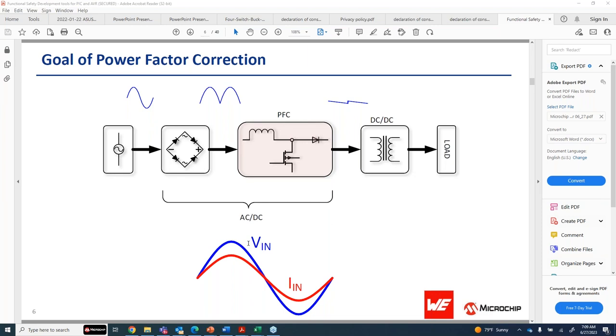So you may ask, why do you really need to do this? This is largely to comply with some regulatory requirements that are in place to maintain a healthy AC grid. There are some international standards that stipulate that offline equipment, or any equipment running from AC mains with input greater than 75 watts, has power factor correction added.